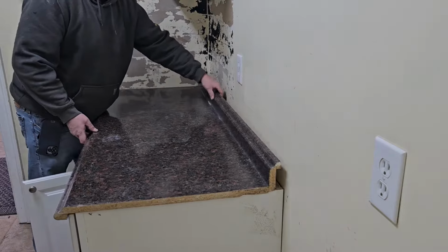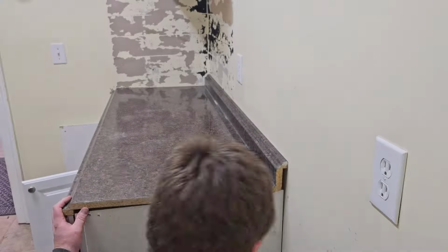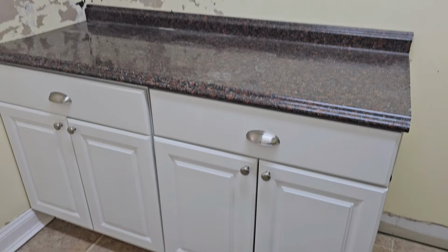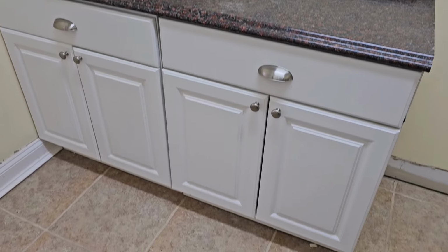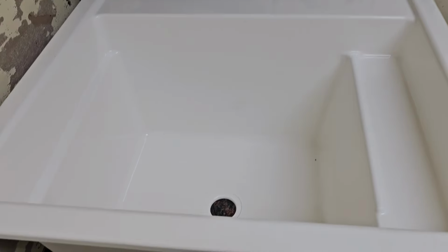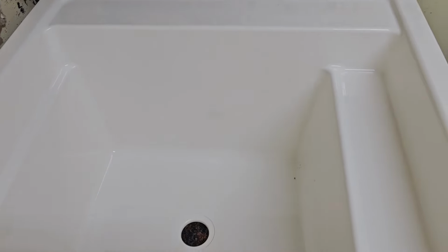So glad we were able to reuse this countertop. It looks so good. I'm excited about installing the new sink in there. This is from Wayfair. I think it was like $180 for this. This was the first purchase I made.